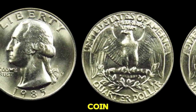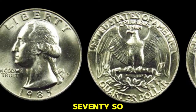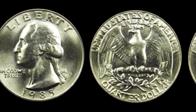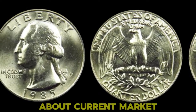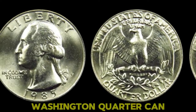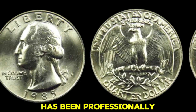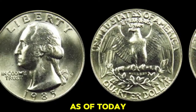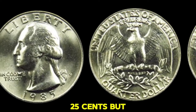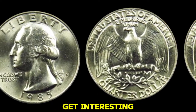To grade a coin, the American Numismatic Association uses a scale from 1 to 70. So, if your 1985 no mint mark quarter falls into the higher range, it could fetch a premium. Now, let's talk about current market values. The value of your 1985 no mint mark Washington quarter can vary greatly depending on its condition and whether it has been professionally graded. As of today, in circulated condition, these coins are usually worth just face value, 25 cents. But once you get into higher grades, that's when things get interesting.